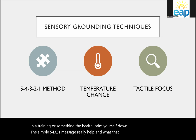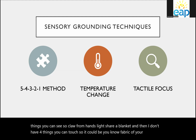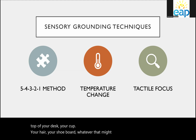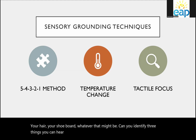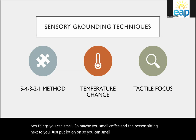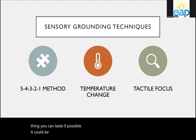What that is, is that you identify 5 things you can see. So clock, my hands, the light, the chair, a blanket. Then identify 4 things that you can touch. So it could be the fabric of your shirt, top of your desk, your cup, your hair, your keyboard, whatever that might be. Then you identify 3 things you can hear. So what noises are around you. Then you identify 2 things you can smell. So maybe you smell coffee and the person sitting next to you just put lotion on, so you can smell that. And then you identify 1 thing you can taste, if possible. It could be gum, mint, your drink. If it's just after lunch, you might even be able to notice your breath.